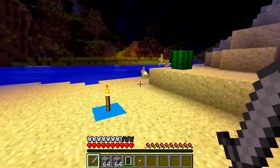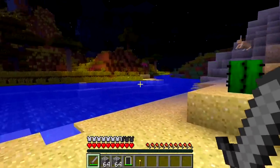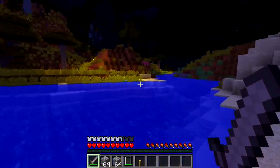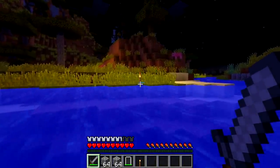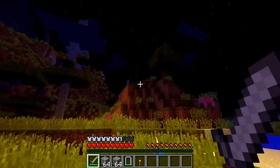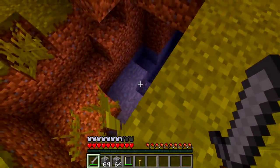Alright, alright. Oh, we got some bunnies! Rabbits! Okay, you know what? We're not gonna hurt them. Is that the next one over there? Yep, I think it is. Alright, let's just swim across. Alright, wait a second. I see something. Is that what I think it is? Ooh, almost fell down there.